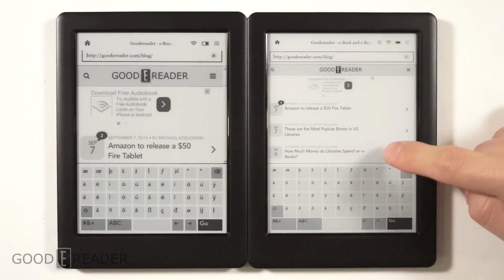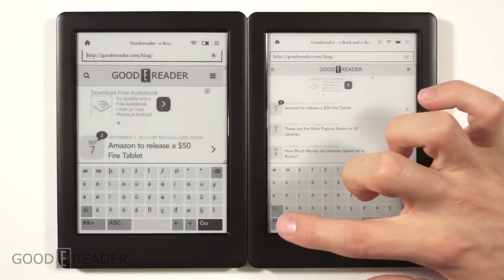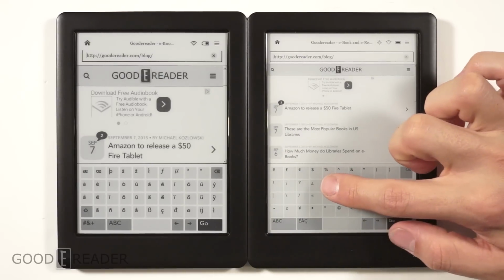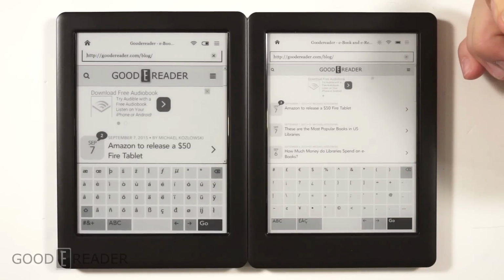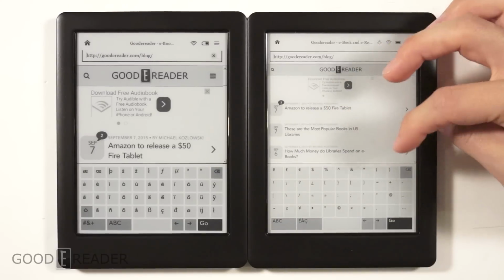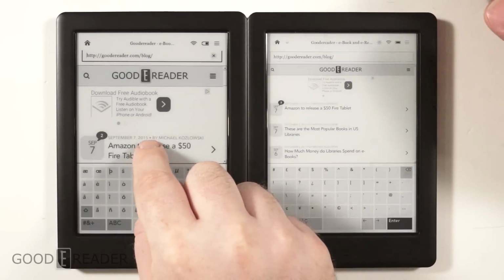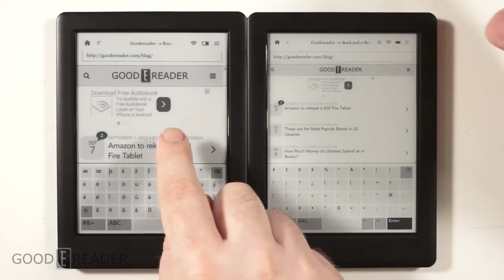Kobo has a lot of secondary and tertiary character sets because they're relevant in many different languages and markets. You can see plus upside it's down, maybe good for passwords too. Yeah. Upside down question marks and just things you don't get usually on other devices. So those are the keyboard experiences.